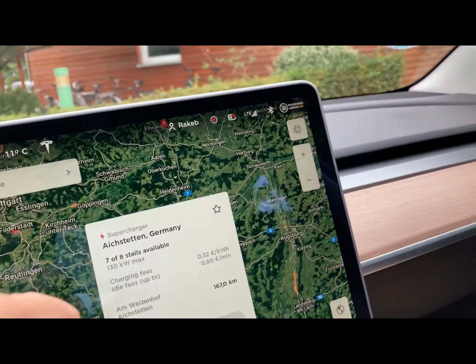So this is not going to be highway all the way to the supercharger. There are some country roads with 100 or 70 kilometers of speed limit. So I choose this route because it's quite scenic and it's a nice drive across the mountains. So talk to you guys later when I stop for supercharging.